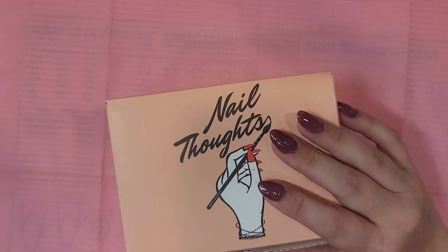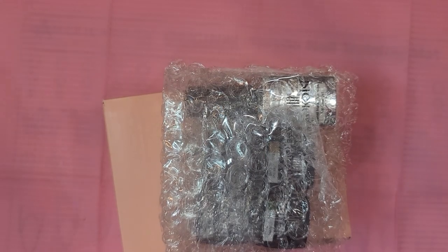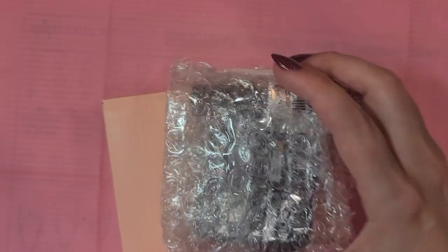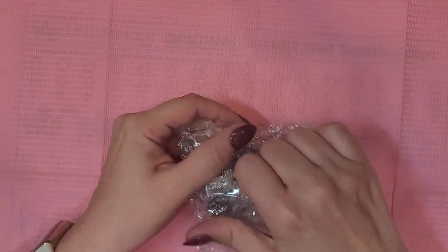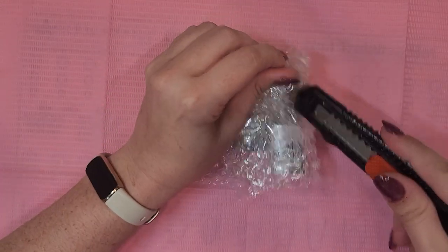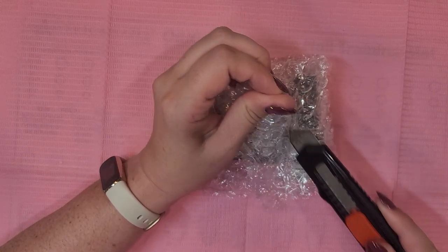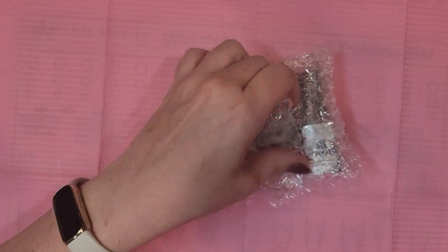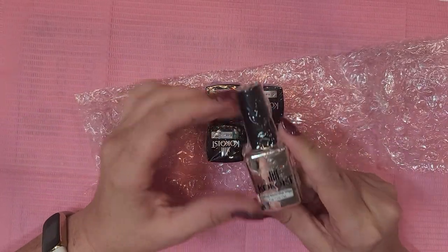We have this cute Nail Thoughts box, and then just these. Okay, so let's start with these. These are from Kokoist, their main line. Okay, I got another one of their matte top coats.